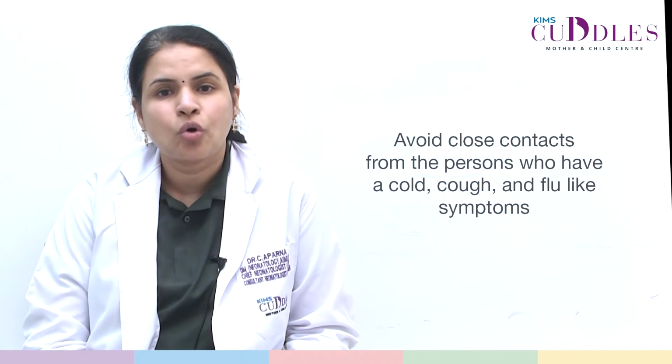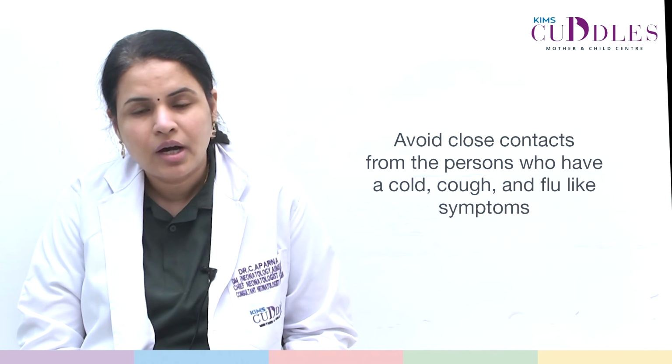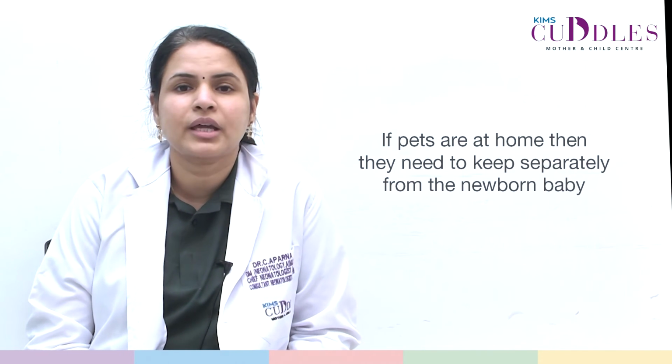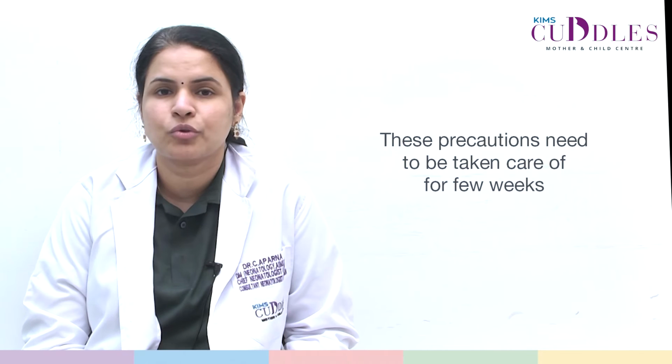Again, the other important aspect of the care of a newborn baby is to avoid overcrowding, to continue the care of a baby in well ventilated rooms, and making sure that those persons who are suffering from cold, cough, flu-like symptoms and fever avoid close contact with the newborn baby. If you have pets at home, make sure that the pets are taken care of in an area which is separate from the area where the newborn baby is cared for, and this precaution may be required at least in the first few weeks of the care of a newborn baby. So these are all the ways by which you can take care to prevent infections to your newborn baby while you are taking care of the baby at home.